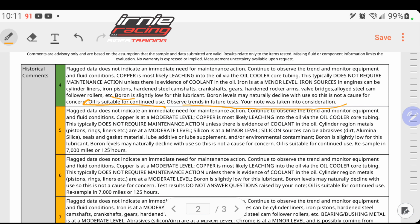And this is when I'm concerned about oil analysis, or I'm concerned about fuel dilution from my injector knock. Flag data, not the same, continue to observe trends. Copper's at a moderate level, same thing, leaching into oil, no maintenance. Silicon sources at a minor level. Silicon sources are dirt, alumina, silica, seals and gaskets, or even the gasket material. My truck, when I first installed the oil, was at 15,900 miles. The truck was just getting broken in. It only had 355 hours on it versus now we've got, what, 3,000.